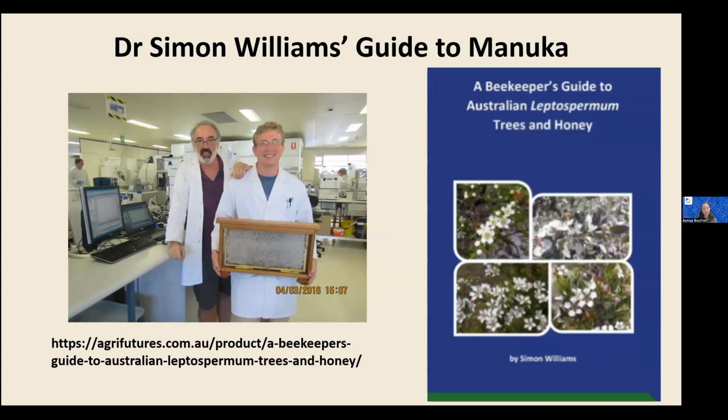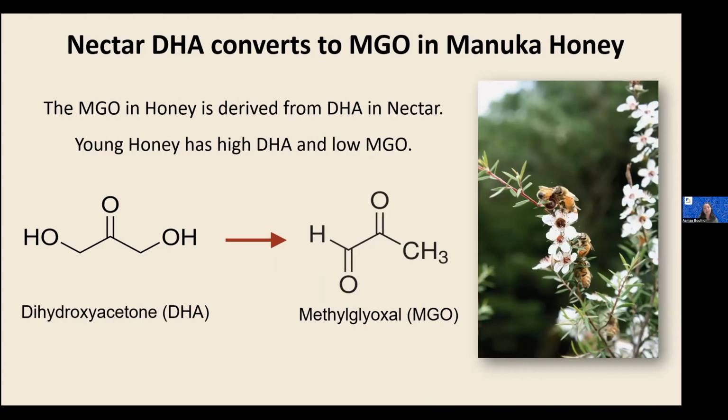If you are interested in which species will give you high MGOs, there's this guide that is free that you can download from AgriFutures, and it shows you the different species, where they can be found, how to distinguish them in terms of leaves and flowers. This work has been done by Simon Williams in collaboration with Peter Brooks, that we have here in the picture.